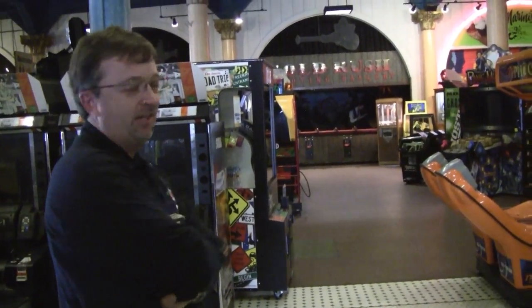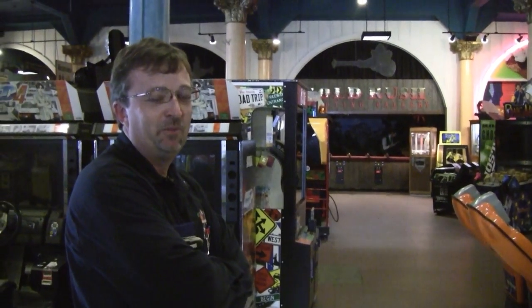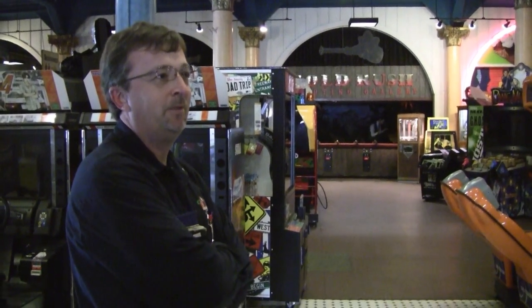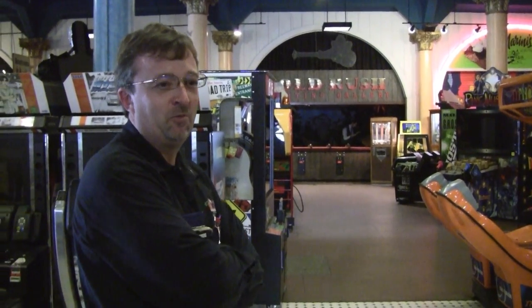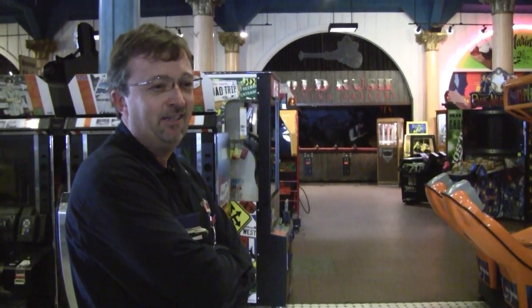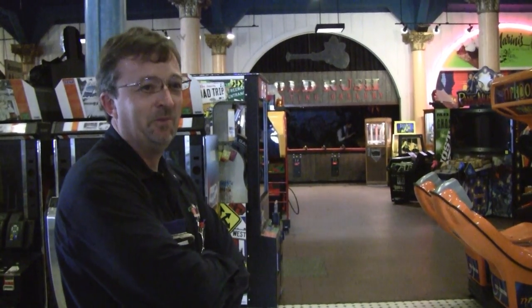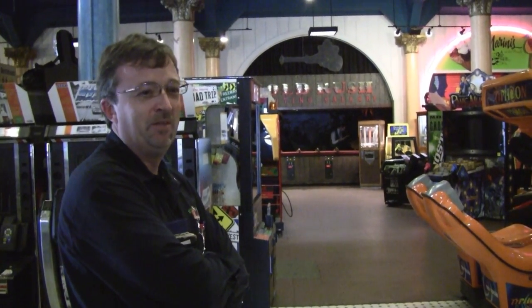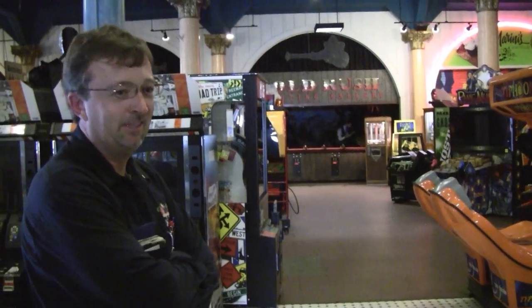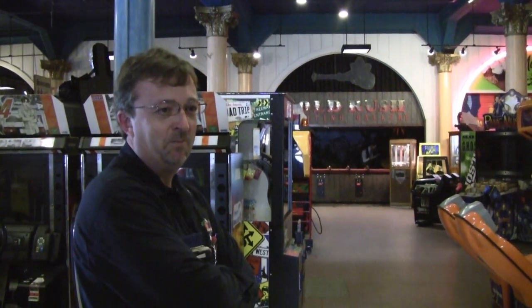When we first got it, it was used. All I remember was when we unloaded it from the truck. I think we got it from a place in Texas. It looked like somebody had thrown it into the back of a truck. And all I said was, how the heck are we going to get this up and running? We found a way, but it took us a while, and over the years it's been refurbished.